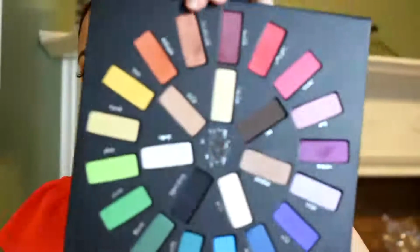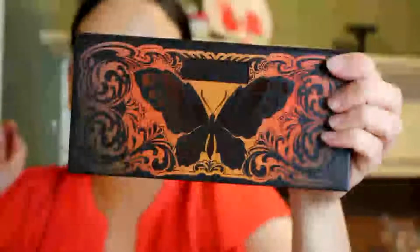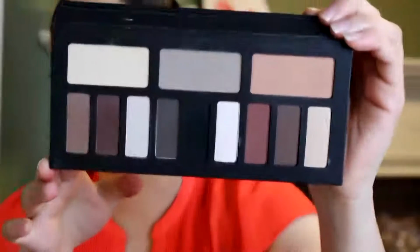Like, no bueno. I have the Kat Von D Vida Loca palette, and this again was a limited edition palette. I love it because it looks like a little record. That's so cute. And you get your neutrals in the center and then a lot of color. So it's gorgeous. Kat Von D shadows are amazing. I have the Kat Von D Monarch palette. I have the Kat Von D Shade and Light eye palette, which is tons of neutrals, great for travel.